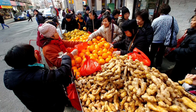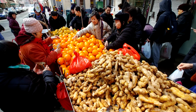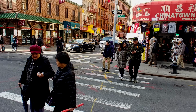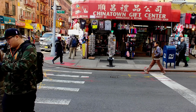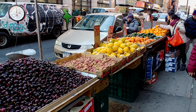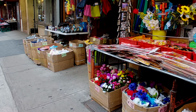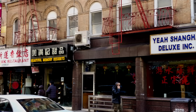There are 11 Chinatowns in the New York area with about 800,000 total residents, comprising the largest Chinese population outside of Asia. We're taking you to Manhattan's Chinatown, which is the most famous, and while it's not the biggest, it's home to the highest concentrated population density of Chinese people in the Western Hemisphere.